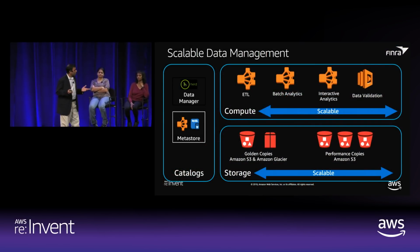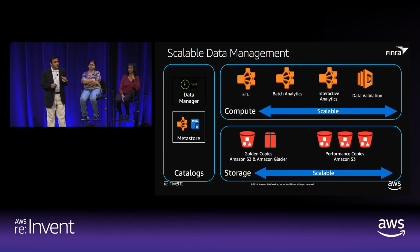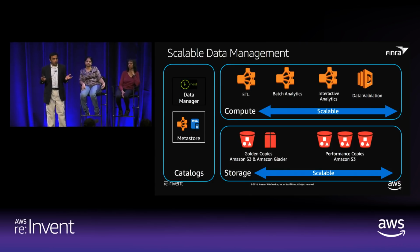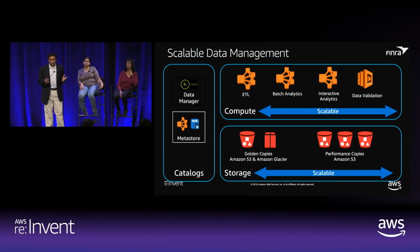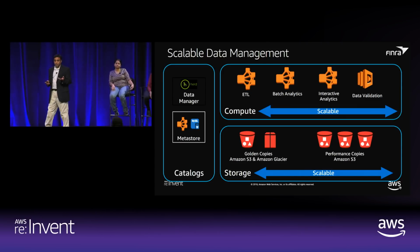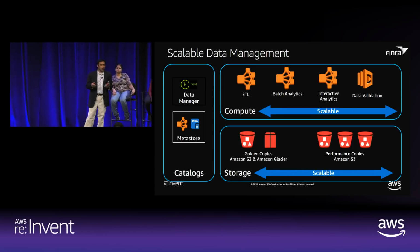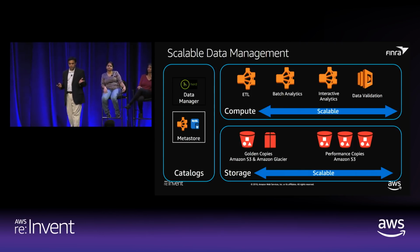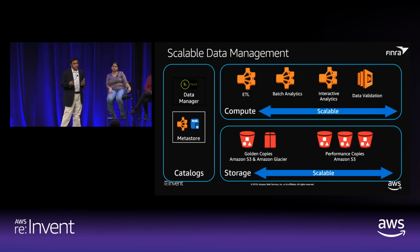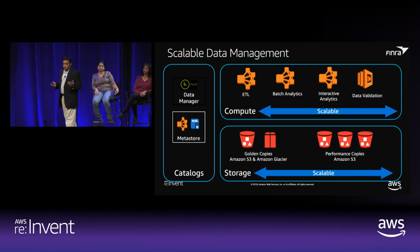And we had a very simple strategy for our data management. We focused on some very basic things. We wanted to have a pretty strong data catalog. We built an open source data management tool. That's our data catalog. And all our compute is running on EMR, ETL, batch processing, everything is running on EMR. And S3 is our single source of truth. That's our data lake. We have all our golden copies, which we use for backup and retention, everything on S3 and Glacier. And we also have performant copies of the same data for faster querying in Parquet and ORC format in our big data environment.